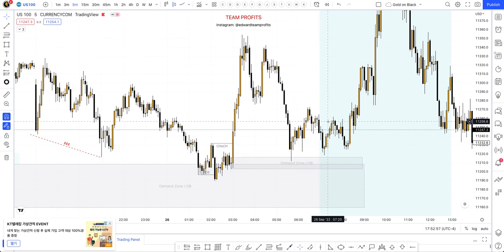I'm seeing that I normally start trading at 7 a.m. So I start from here. By the time the price pulled back, I was not on the chart, basically. That's what I'm trying to say. So I thought for a moment that I missed the opportunity.